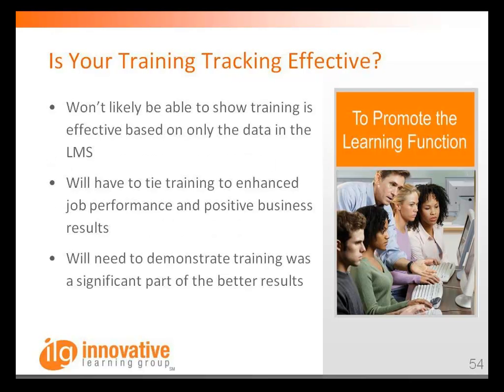Depending upon the culture of your organization, another reason to capture tracking data might be to promote the learning function itself. Just keep in mind that you won't likely be able to show that training is effective based only on the data in the learning management system. You'll have to be able to tie training to enhanced job performance and positive business results. And you'll need to demonstrate training was a significant part of the better results. So this isn't the type of problem that the learning management system is going to solve on its own.